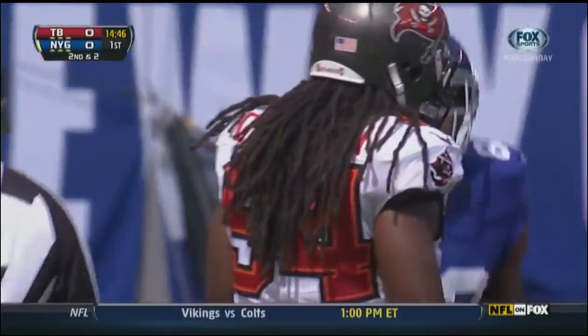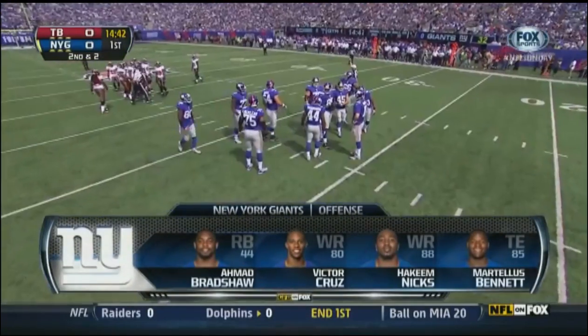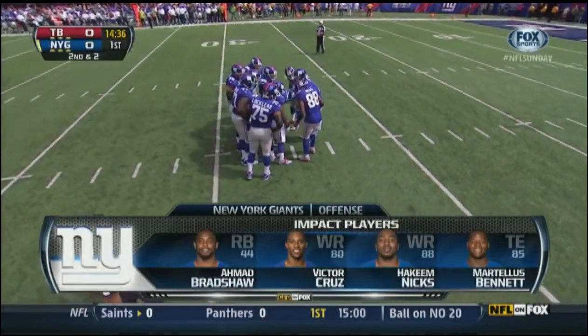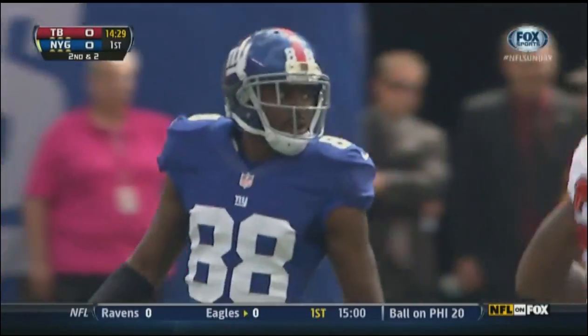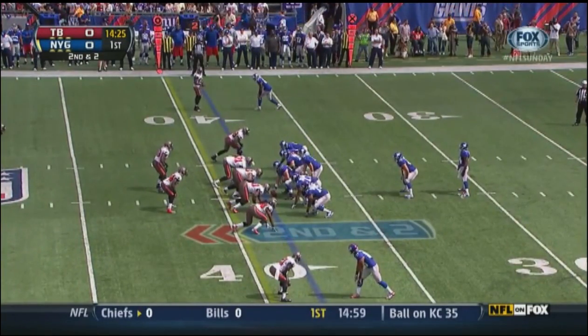Look at impact players for the Giants and realize that Hakeem Nicks is kind of on that Plaxico Burress practice list this year. He's only practicing on Thursdays, still coming off that broken right foot. Yeah, I had a chance to visit with him down on the field before the game. He says he feels pretty good, but he's not 100%. And usually those type of injuries, they never really do quite heal.